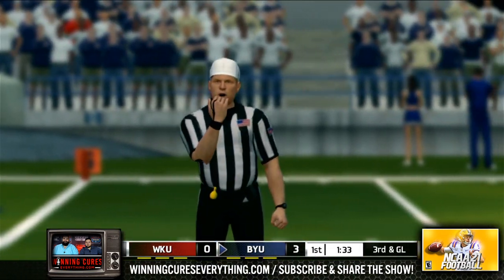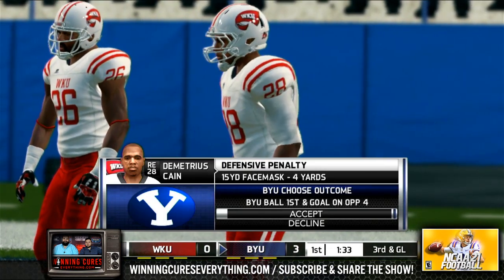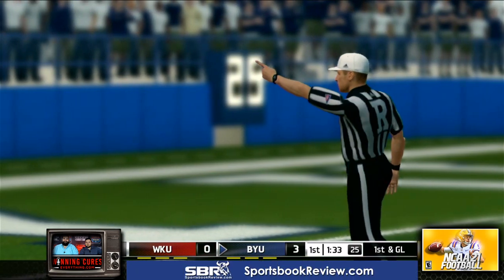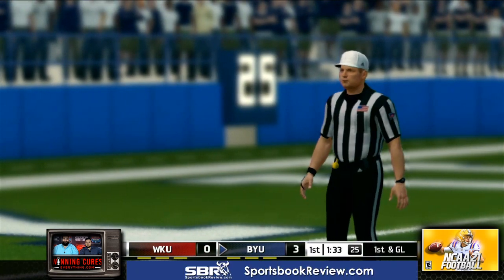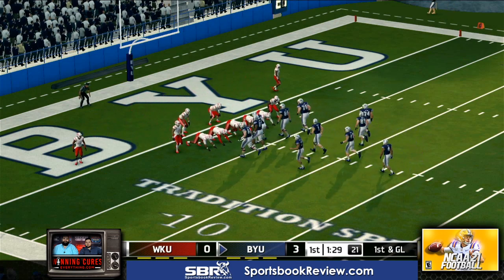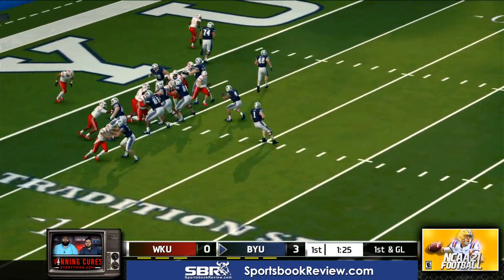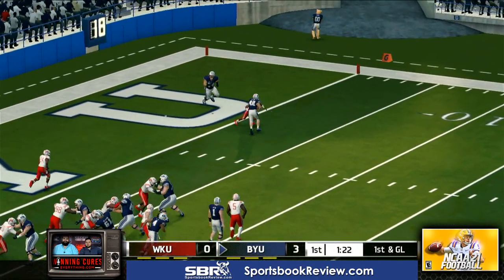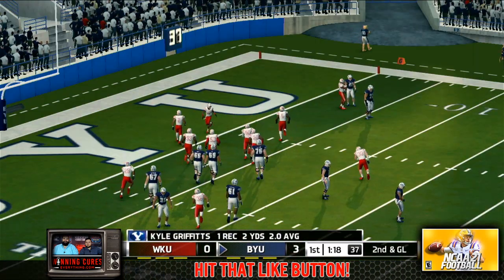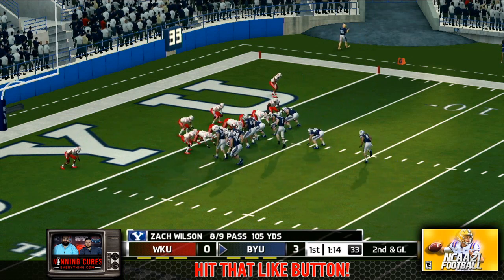Personal foul. Face mask. Defense. Oh, man, they've got to be frustrated. I'm sure they're ready to get off the field, and now they've just handed the offense a whole new set of downs. First down. First and goal here. Let's see if they keep it on the ground inside the five. They line up in the jumbo set. Off-balance throw. Got him anyway. And they make the stop at the 2. They pick up 2 yards on the play-action pass. That brings up second and goal.